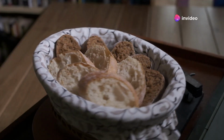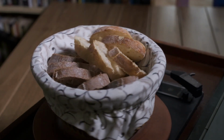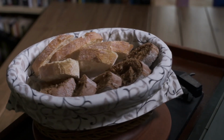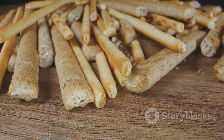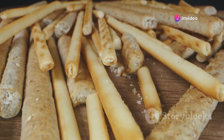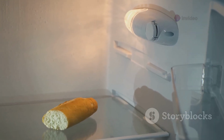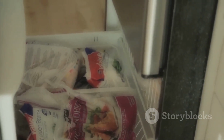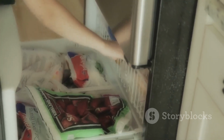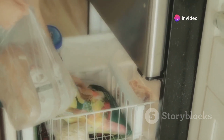Don't forget about shelf-stable alternatives. Crackers, crisp breads, and tortillas last much longer than regular bread and can be used in a variety of meals. They're perfect for snacking, making sandwiches, or serving alongside soups and stews when fresh bread isn't available. For that soft, just-baked taste, freeze your favorite loaves ahead of time. Label them with the date so you always know what's freshest, and rotate your stock to avoid waste.